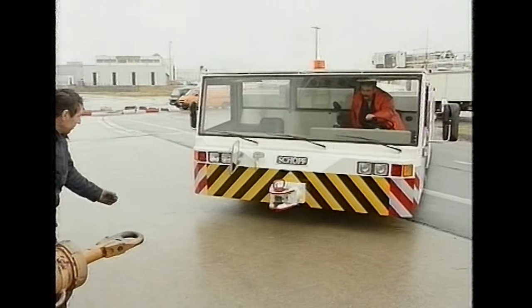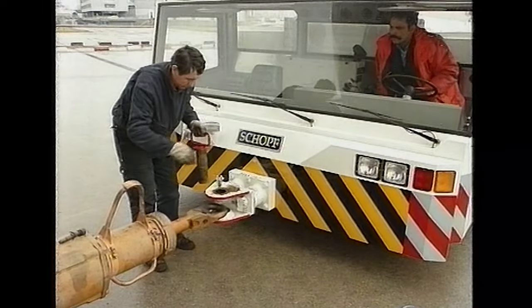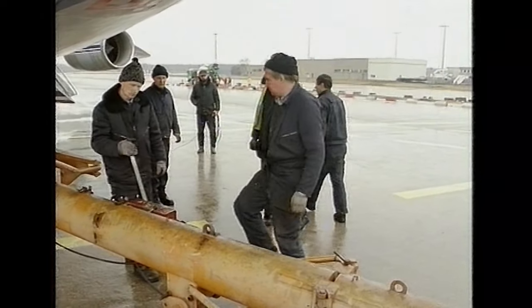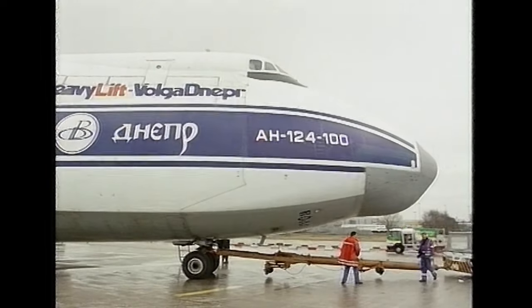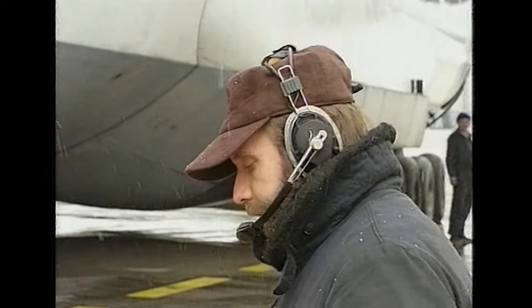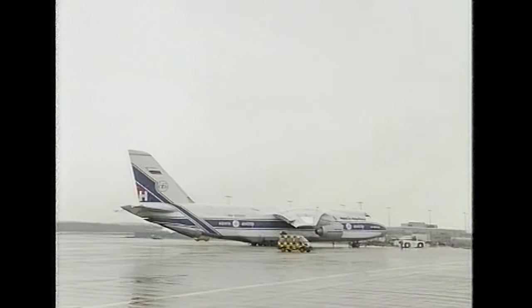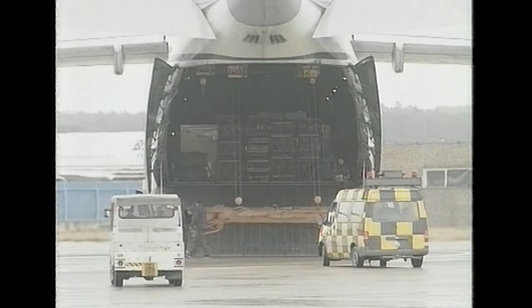A pushback is required. The cargo giant has its own huge pushbar, usually stowed in the rear. It alone weighs 1.5 tons. After the pushback, the pushbar is loaded into the rear again.